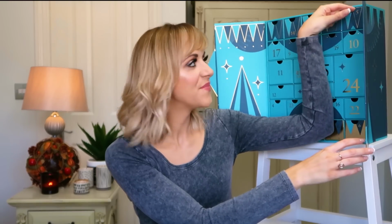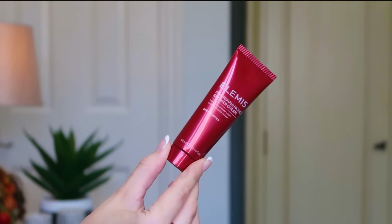Now we've got number 5 up here. And in here we have got some of the Frangipani Monoi. Don't know how you say that. I'm sure someone will correct me. This is the shower cream. I love the Elemis shower creams. It's like the most luxurious way to have a shower. It's basically a shower cream that you use as a body wash.